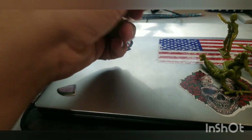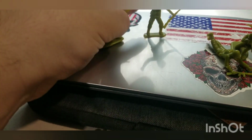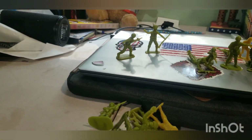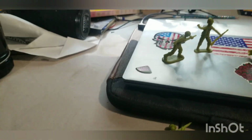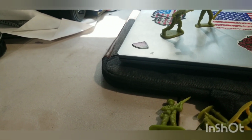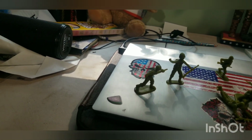Next we have the versions of grenadiers. Hold on, we're missing one version of grenadier here. We're definitely missing one version of grenadier. I have to look for one real quick. Well, so that's another version of Charger right there.